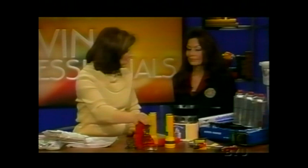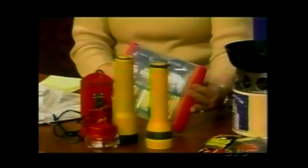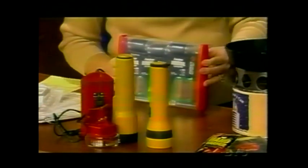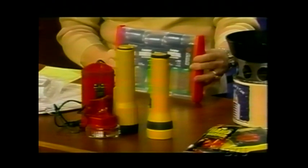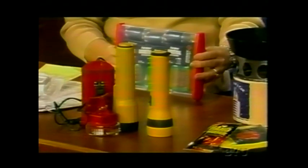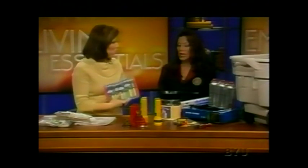Now, moving on to another essential, your light source, and you also have stored an energy source in a very neat way. What do we need to know about batteries? Batteries you need to rotate every 6 months, just like water. And so you keep a calendar, you keep track of paydays, what bills to pay, holidays, birthdays. Mark on the calendar to take all your batteries out of all your kits and then use them in the house and then replace with new batteries. And you could also insert maybe an index card in here with the date of when you put the batteries in.